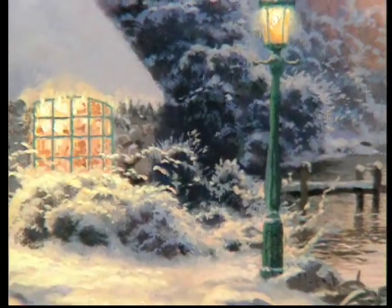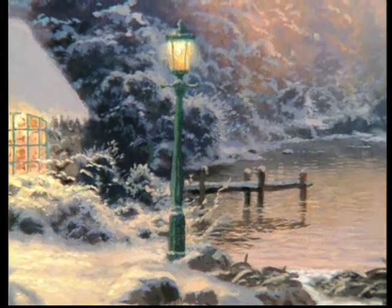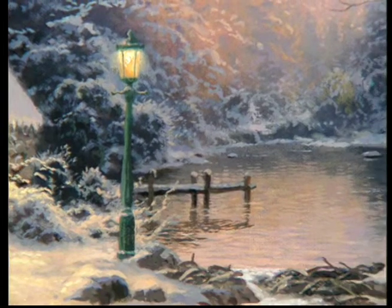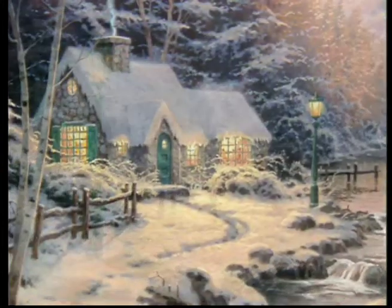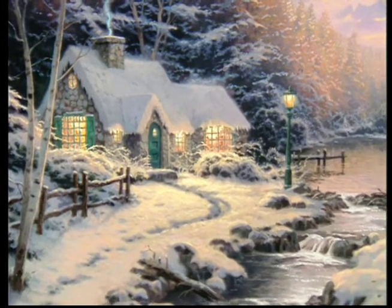I couldn't resist putting our light post out there in front of the cabin. It suggests welcome, and I hope this painting, for everyone who sees it, will feel that sense of welcome, that they will want to enter into that little cabin by the lake.